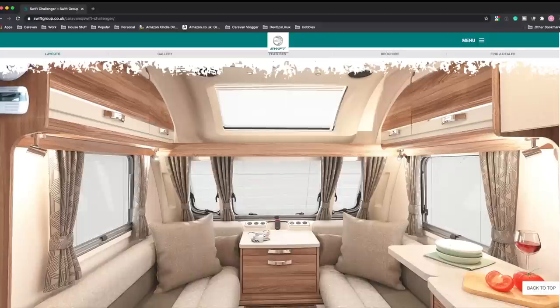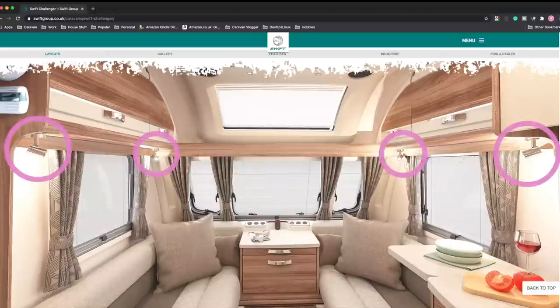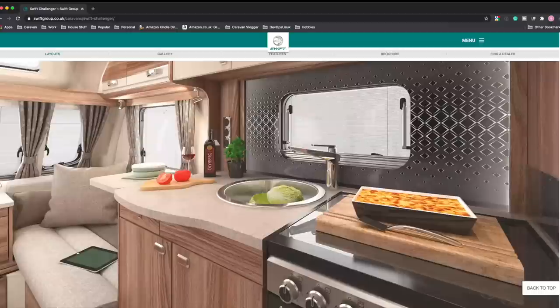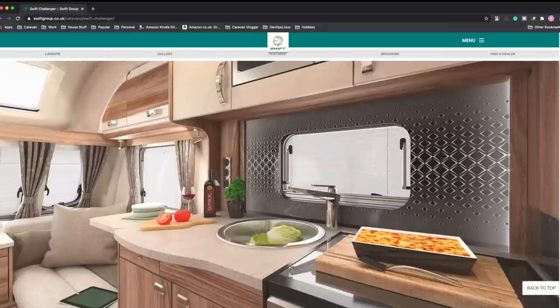Now, one of the important things for us is lighting, it's a big thing with us. With the Swift, and with the Bailey, these reading lights here you could dim, but the main caravan lights you couldn't dim. Anyway, with this Swift Command, you can dim the lights, or at least some of them, which is good for us. Splashback we liked, and preferred it over the Bailey. Nice little bit of worktop there, good kitchen.